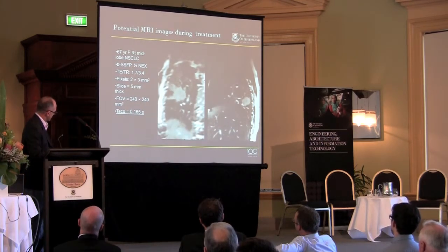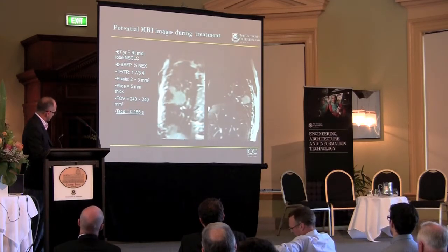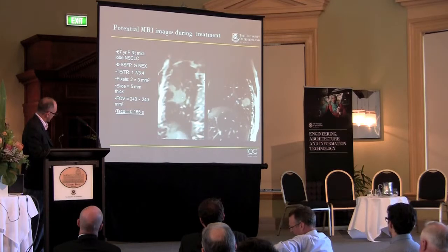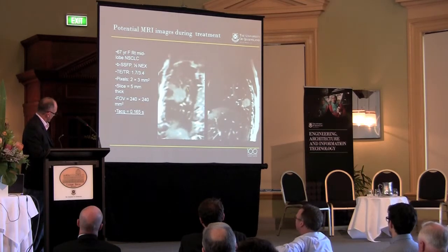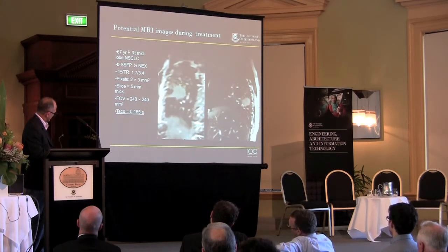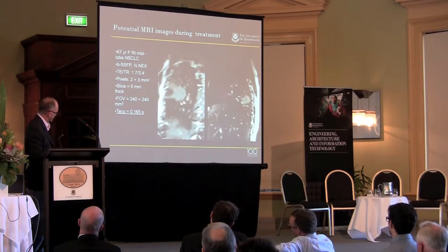So these are MRI scans of a patient with a lung tumour. This is the tumour here. It's quite a large tumour. You can see the lung, the diaphragm, and the liver. This is another view of the same tumour. So if I drew a circle around that tumour and held that constant, which I have difficulty doing, you can see that whatever position I choose, the tumour will move through that circle.